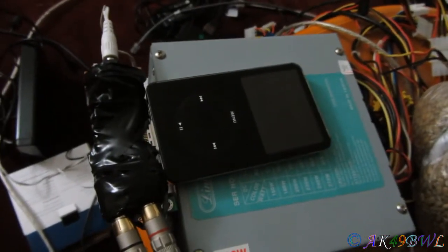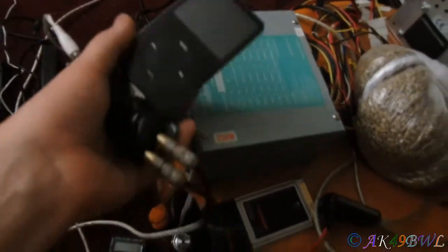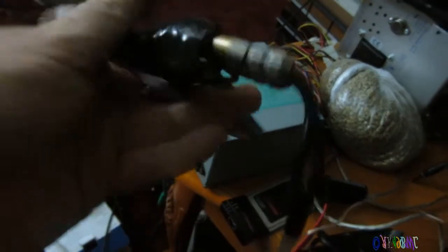This one's actually got a newer hard drive in it. I just need to get the cable for it. This is the one I've been using for the past 7 or 8 years now. And as you can see, it's got a little bit of a growth on the bottom of it. I took the power supply that powers this thing, the control board for the iPod, and I wired it up to a little bit of old stereo component.